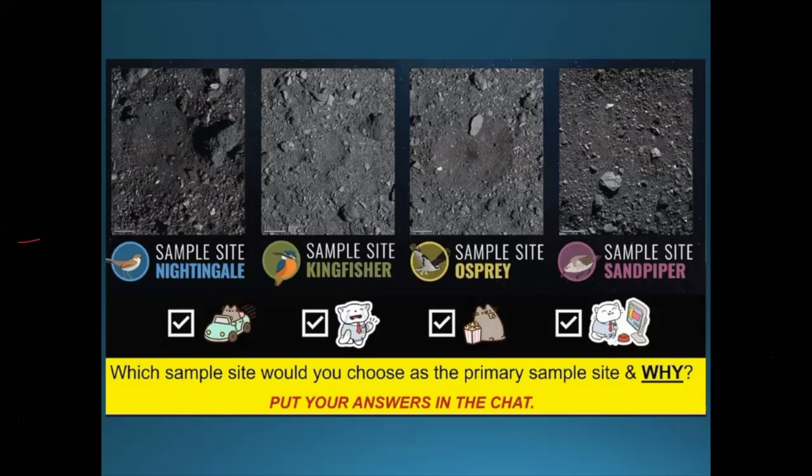About the Osprey. I think Osprey. How come? Looks the cleanest. It looks like you have to go down little hills all around. It looks like a crater maybe in there, but it looked pretty clean around it as well, except for the one rock at 12 o'clock. It's pretty cool.